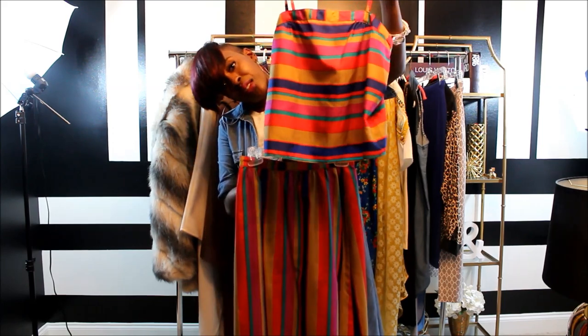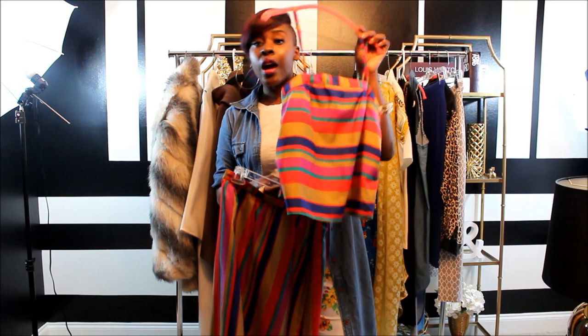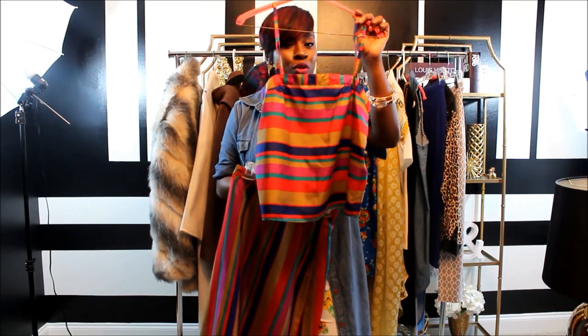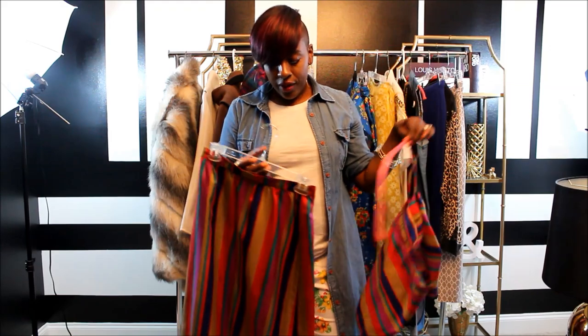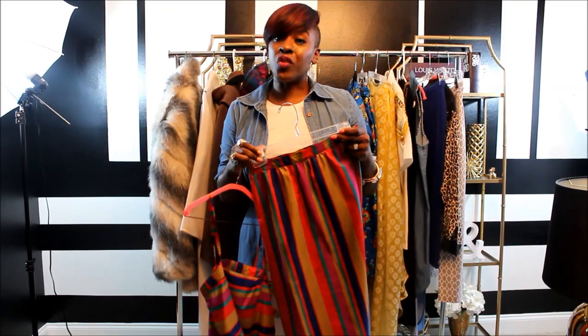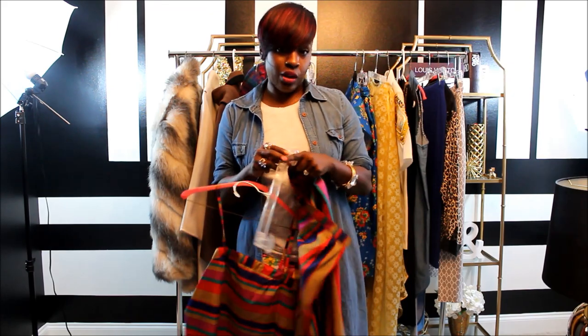Get into this. How amazing is this two-piece? I mean, the top fits. I can get in that. I got a little wiggle room. I don't look like I'm about to hulk out of it. But baby, listen, let me show y'all how much of a game this is not. Okay?